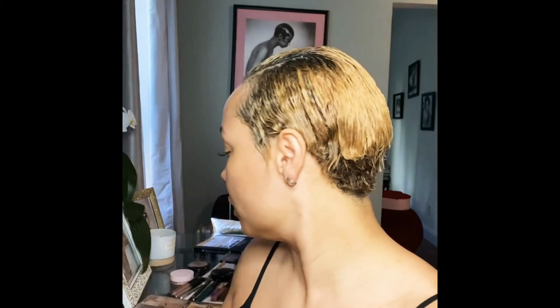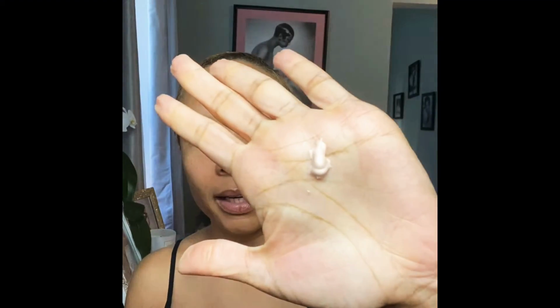Start with a little, this is Glam Glow. It's basically a moisturizer. We're just gonna add a little bit. It's got a little bit of luminance in it, as you see. I use my hands. That's what I do when I do it on myself.